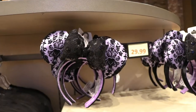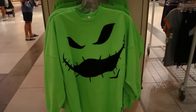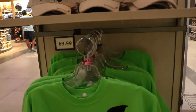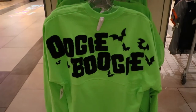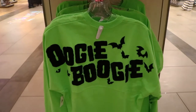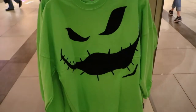So really cool. Oogie Boogie merch right here. Hello. Hello. Yeah, some Oogie Boogie merch. In the back it says Oogie Boogie. I usually don't want to touch the merch, but I'll spin it just so you guys can see the back. That is neat. You can't tell me that's not a neat design. I love it. And it's like a felt. It's really cool. But that is so neat.